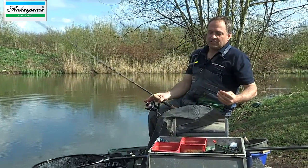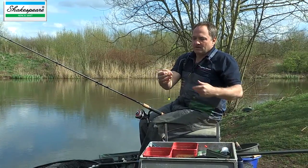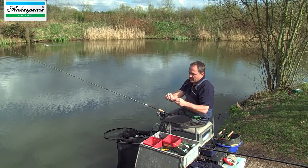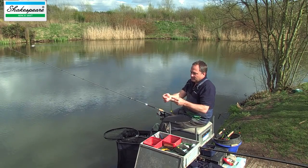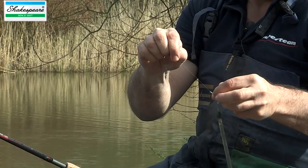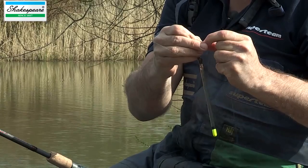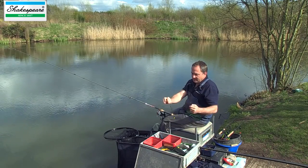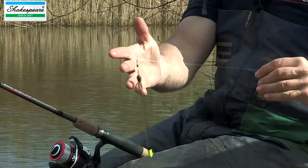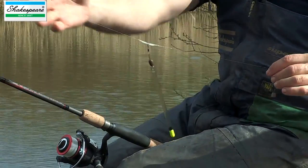As with all float fishing, it's important to consider the depth that you're fishing. The maximum depth over by the islands is around about 2 foot, and you need to be fishing any depth between that and maybe as shallow as 10 inches or even 6 inches. So with these quick change adapters, it's really easy to adjust the depth, and that can make the difference between missing bites and hooking fish. So it's really important to experiment with changing the depth that you're fishing.